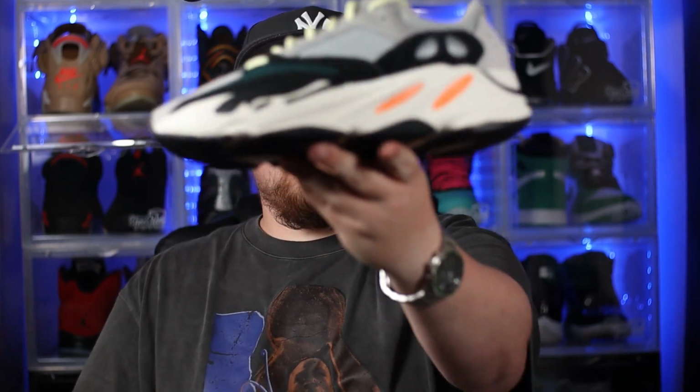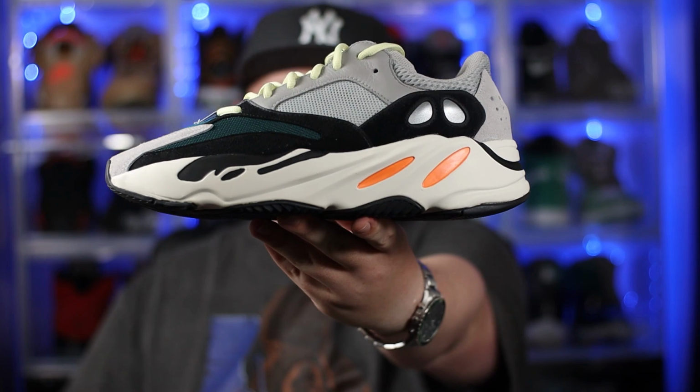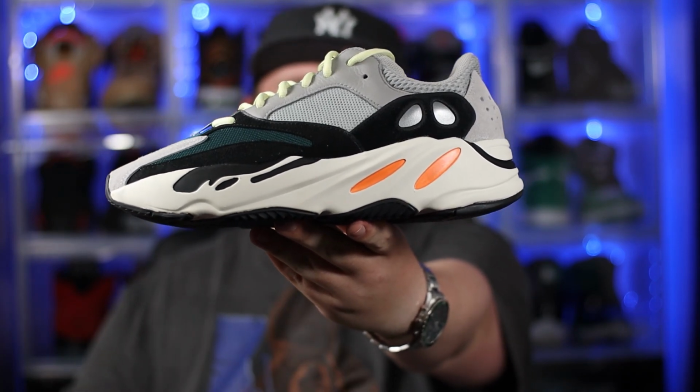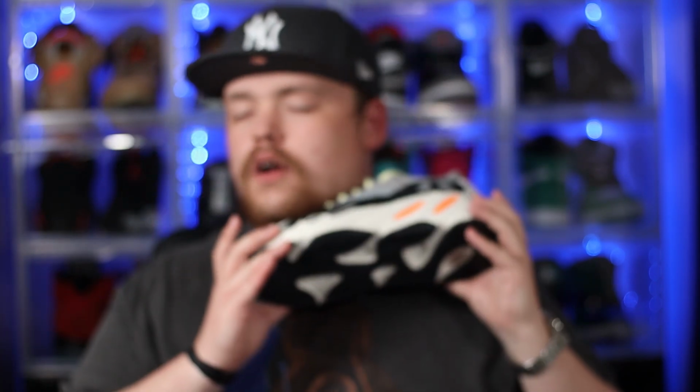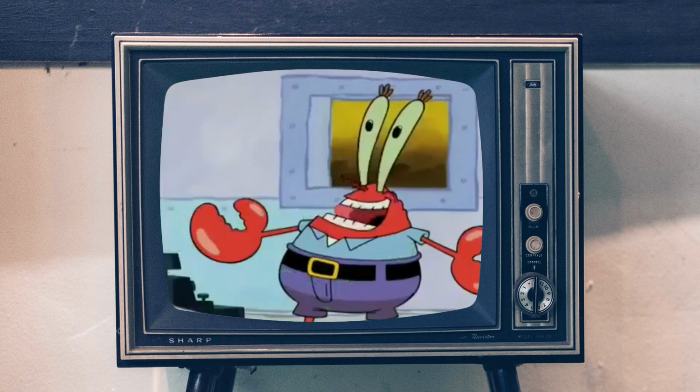Oh, that's the stuff. So without any further ado, here we have the Yeezy 700 V1 Wave Runner. Get a good look at it. This is one of my major grails, and this year we are just ticking off grails incredibly quickly. I feel so alive! Now, for me, this year, I kind of went for quality over quantity, whereas last year, I went for quantity over quality.